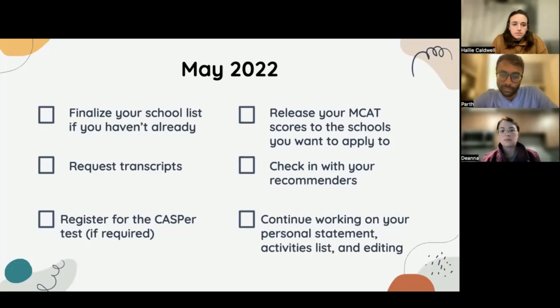If you're applying to only allopathic schools, the MCAT scores are released automatically because it's the same system. If you're applying to some of the osteopathic schools and some of the Texas schools, you may need to go into the system and manually release the MCAT scores to those specific schools, since they won't do it automatically.